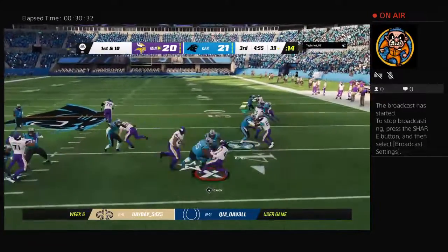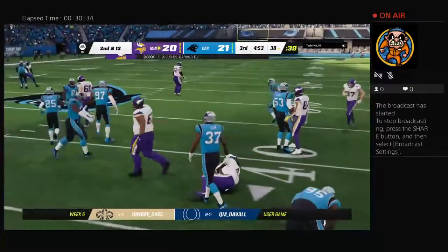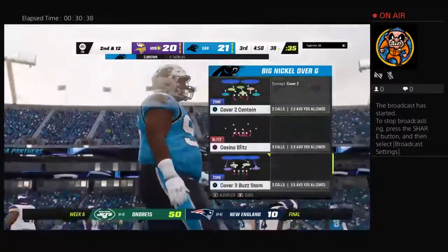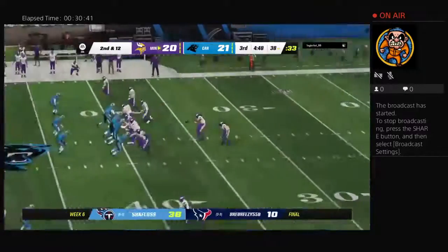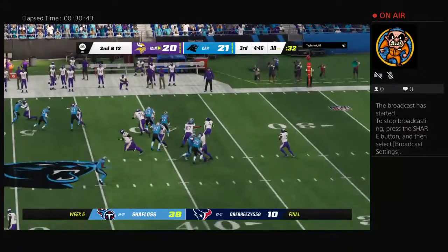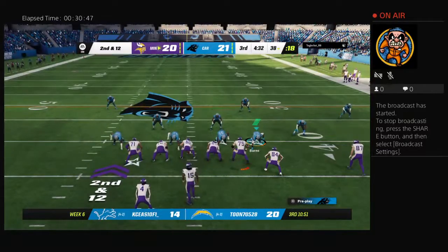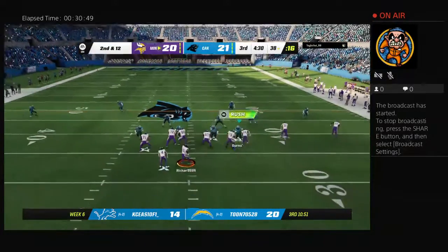A give to Cook out of the gun. And he is going to lose yardage here. 2 yards the loss, 2nd and 12. Well, that was one of the few times they've been able to contain him thus far. He's over 100 yards for the game, but he lost a bit off his total on that carry. Now they contend with a 2nd and 12 after the loss.